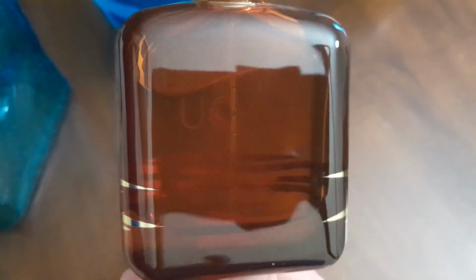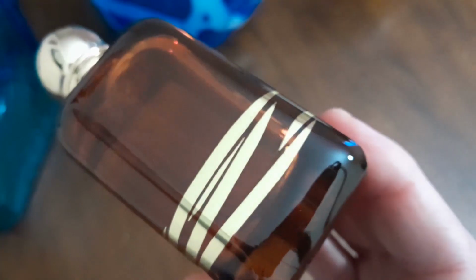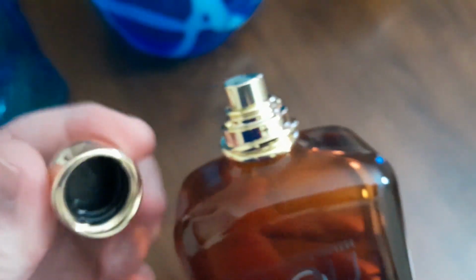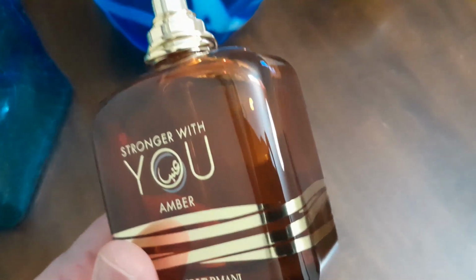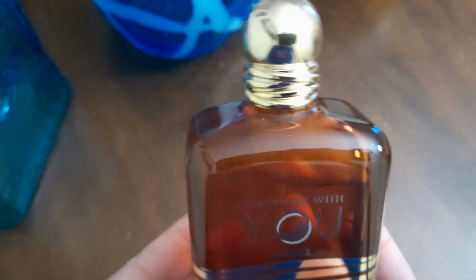This new exclusive edition bottle has a shiny gold lid, and the bottle itself is a nice amber color. It says Stronger With You Amber in the typical gold lettering with a gold band around it, and then Emporio Armani in gold at the bottom. On the bottom of the bottle is a small adhesive sticker with some additional information that's nearly unreadable because it's so small, with the exception of that batch code, which again is 38W000A. The atomizer pump has the Emporio Armani logo on top of it, and it is gold.